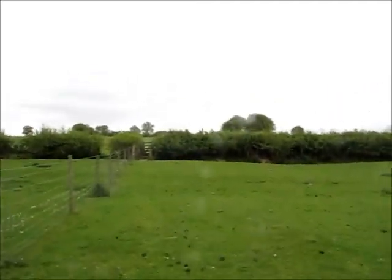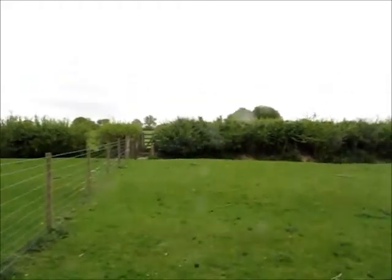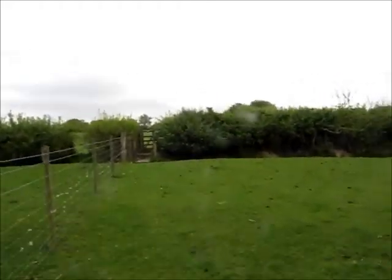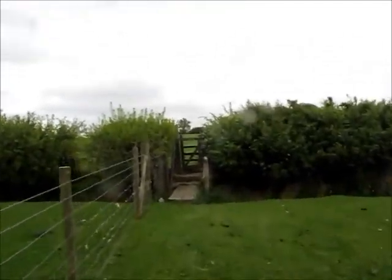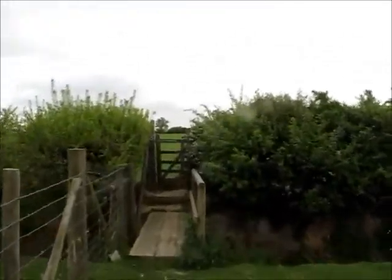Okay, so this is the first part of my walk to see two things really. How far I can walk in a day, comfortably-ish, and also if it's possible to walk to the seaside from the front door of my house.